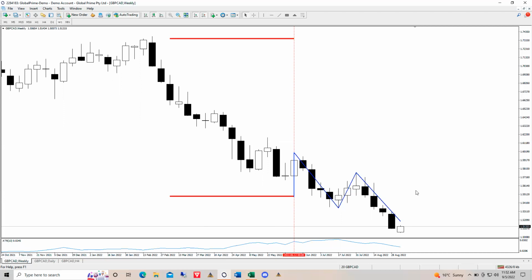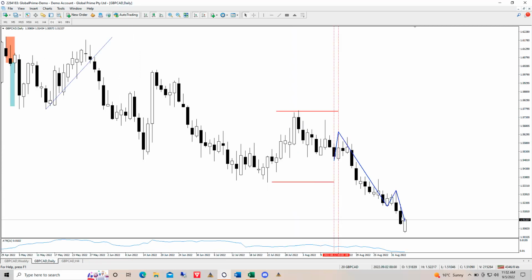GBP CAD, likewise, you can see that a definite show of strength here of the Canadian dollar against the pound weakness. And we've had 4 bearish weeks in a row, which shows itself on the daily time frame to be like that. So strong bearish trend well outside of the HTC channel. Nice class 1 M pattern at the moment.